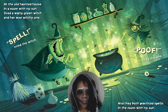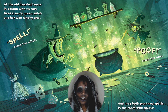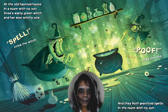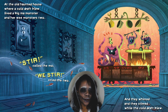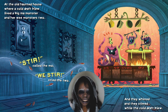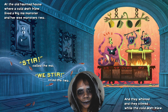At the old haunted house, in a room with no sun, lived a warty green witch and her wee witchy one. Spell! cried the witch. Poof! cried the one. And they both practiced spells in the room with no sun. At the old haunted house where a cold draft blew, lived a big mom monster and her wee monsters too. Stir! called the ma. We stir! cried the two, and they whirred and they stirred while the cold draft blew.